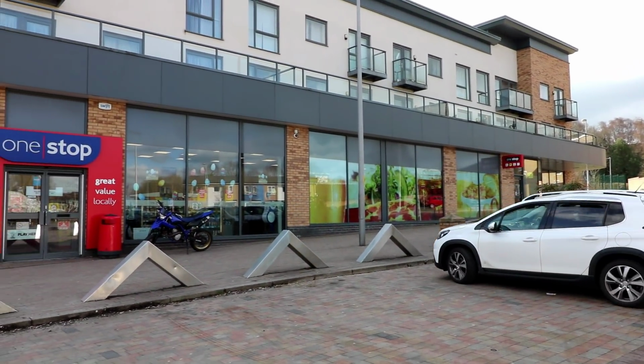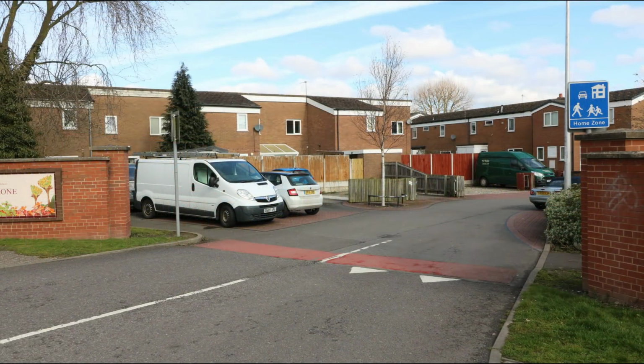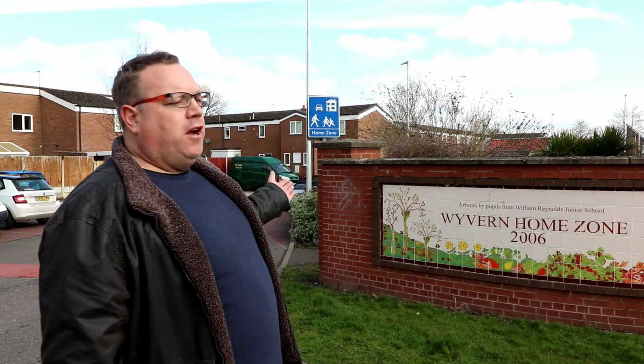Part of the regeneration included a new concept called Home Zone. Initially, this included the streets of Wyvern and Westbourne, which saw the demolition of 12 houses and the construction of 12 new modern homes. In 2006, Home Zone was created. A great idea to try and change the way the housing estate functioned. And you can see here, Wyvern Home Zone 2006, the way the streets are laid out, just to calm the traffic down and mix pedestrians with the road as well.